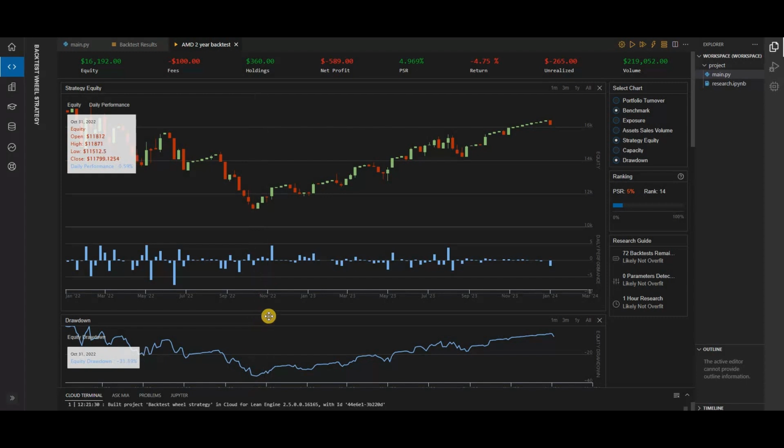And as always, I like to compare this strategy to the buy and hold strategy. So how much money would you have made if you bought and held AMD over the same time period? So for comparison, here we have a negative 4.75% doing the wheel strategy on AMD over this 2-year period.